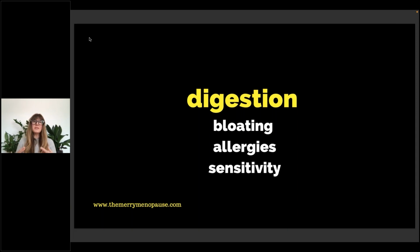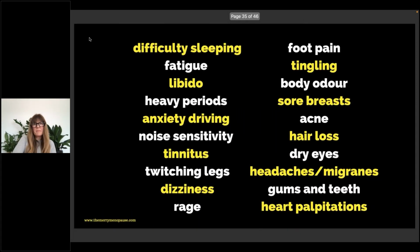So you may find you become more sensitive to foods that you've always been able to tolerate, that have always been part of your diet, such as red meat, or you develop allergies such as hay fever, which is very common in midlife. And some of the other more common symptoms, we've got difficulty sleeping, fatigue, a drop in our libido, heavy periods, anxiety driving, noise sensitivity, tinnitus, twitching legs, dizziness, rage, foot pain, a tingling in our extremities, body odour, sore breasts, acne, hair loss, dry eyes, headaches and migraines, issues with our teeth and our gums, and heart palpitations. But please, not everything is down to menopause.